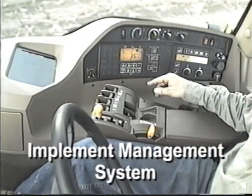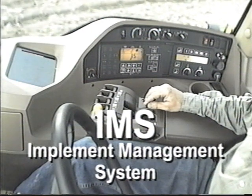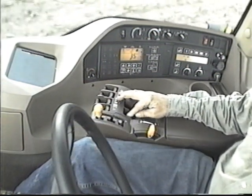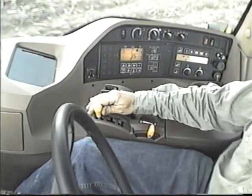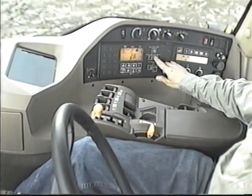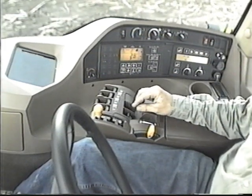Implement Management System, or IMS, is also a standard feature included on all John Deere 9020 series tractors. The system can be programmed to memorize operations like transmission shifts, SCV functions, or differential lock. In addition, IMS can raise or lower the touch set depth control and hitch. Up to 12 functions can be programmed in one sequence.